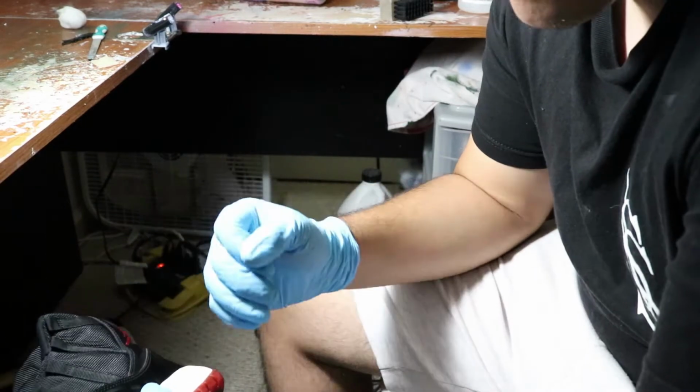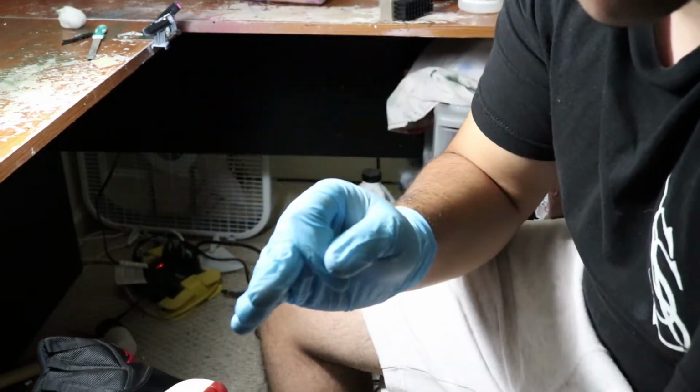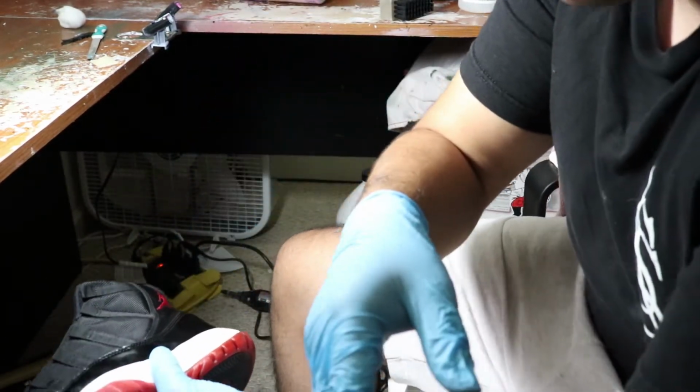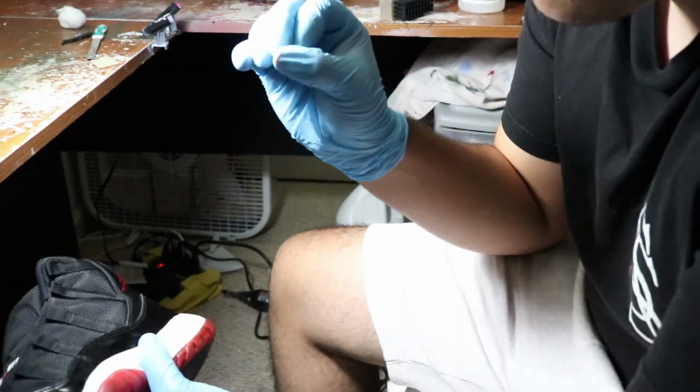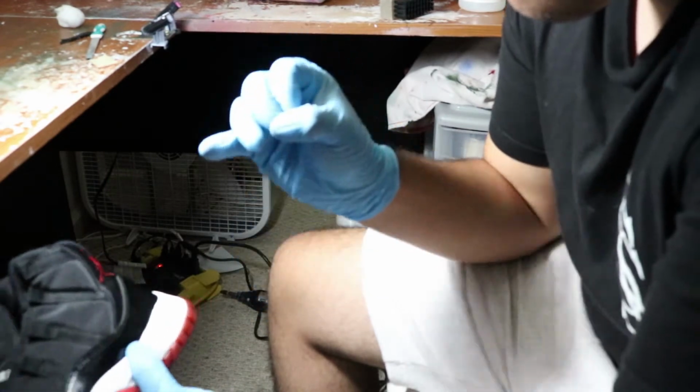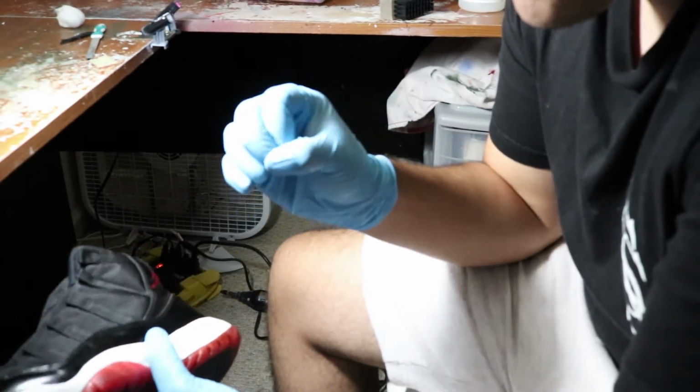So after we let it cool down and do our touch-ups, probably tomorrow, because as you saw, I was stripping those white cements. Probably tomorrow is when we'll do the regloss, because I feel like I'm gonna do touch-ups for the rest of the day.